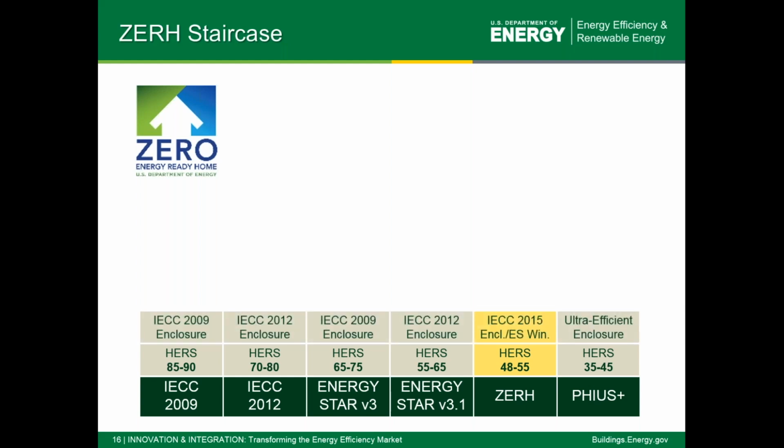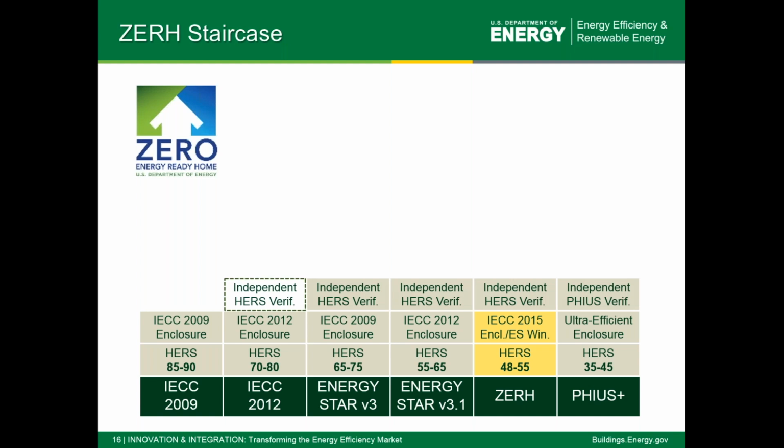And then you look at the enclosure that is part and parcel of each of these steps along the staircase. And of course, you're building from a 2009 enclosure for IECC 2009 all the way up to the ultra-efficient enclosure at PHIUS. We're based on a 2015 IECC enclosure, plus we also require Energy Star windows. Where you see these yellow boxes, by the way, is where we're an additional lift beyond Energy Star. So we require a more efficient enclosure and a more rigorous HERS index. Then independent verification is required. And for us, we use the same HERS verification and same inspection process as Energy Star. And so that's the same for us.